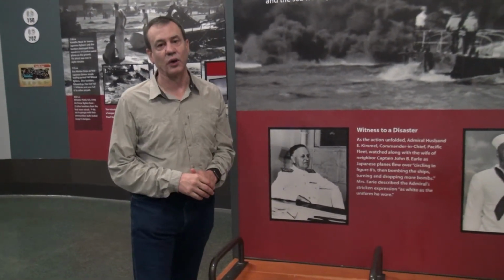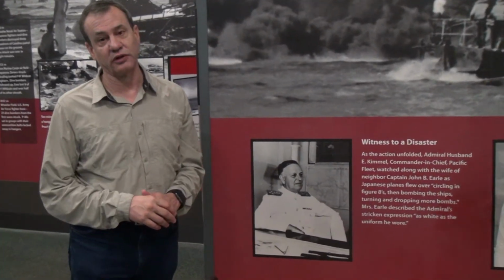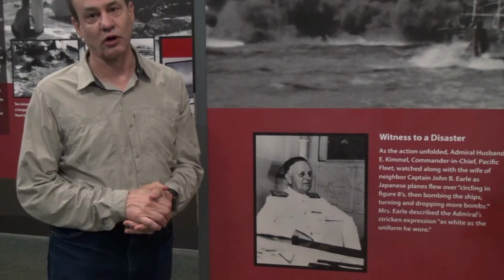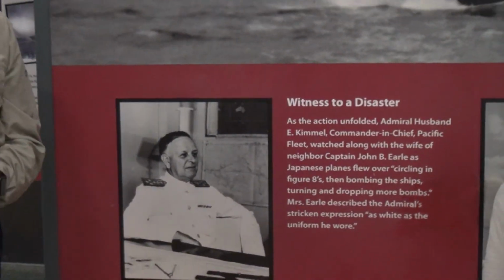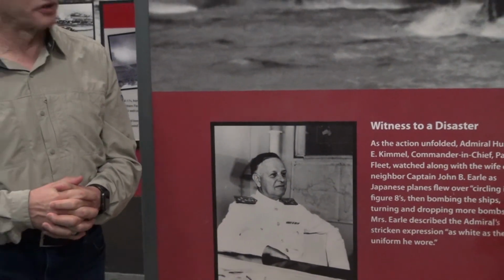This was Admiral Kimmel, who was commander of the Pacific Fleet when the Pearl Harbor attack came. Later, not treated very well. He was relieved for cause right after the Pearl Harbor attack because the theory was that he hadn't prepared for the attack very well. I think the facts speak for themselves.